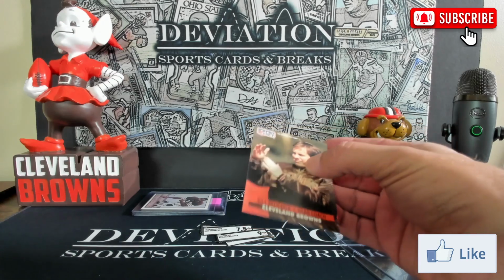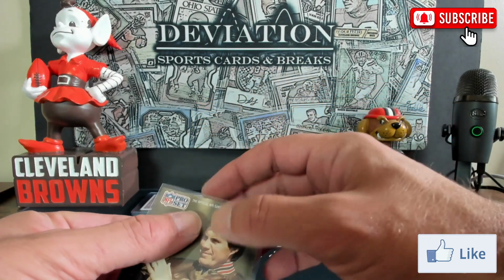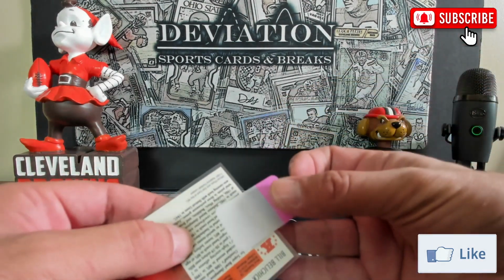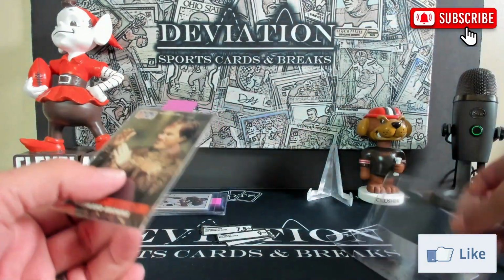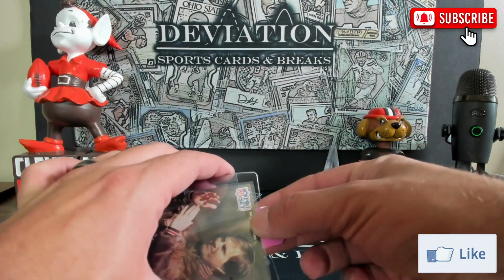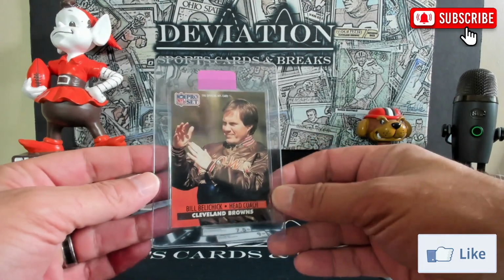So these ones were just notoriously hard due to edge wear. Chipping on the edges was a huge thing with these Pro Set cards. Very difficult to get in high grade. So happy, I guess, if this one comes back as a 9. Actually, I probably wouldn't cry too much if this one went up a little bit. This is so hard to find.